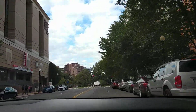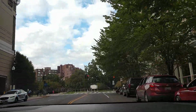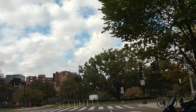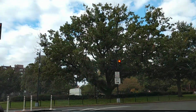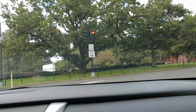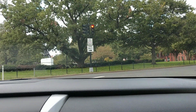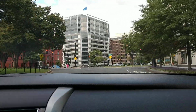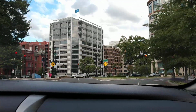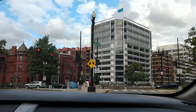Take the third exit to New Hampshire Avenue Northwest. Next. We're supposed to go there or not. One. Two.